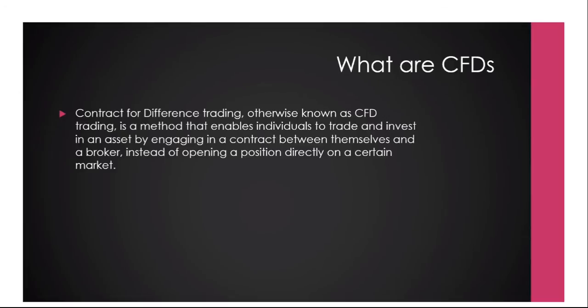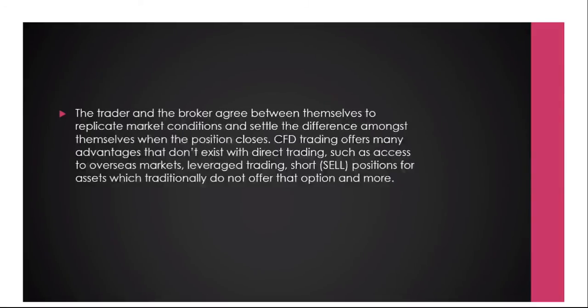So contracts for difference trading, otherwise known as CFD trading, is a method that enables individuals to trade and invest in an asset by engaging in a contract between themselves and a broker instead of opening a position directly on a certain market. Whether you're trading Forex, stock, oil or gold in a CFD format, it's all the same. Same account, same broker, same everything. The trader and the broker agree between themselves to replicate market conditions and settle the contract amongst themselves.